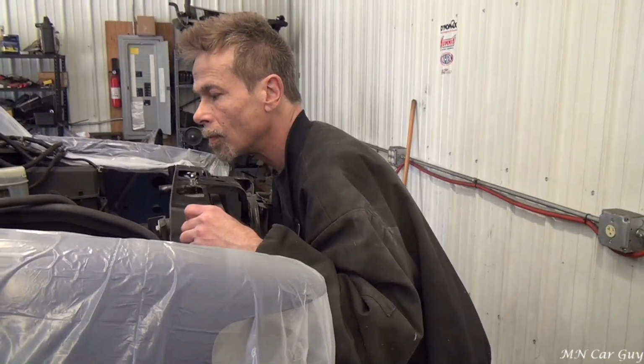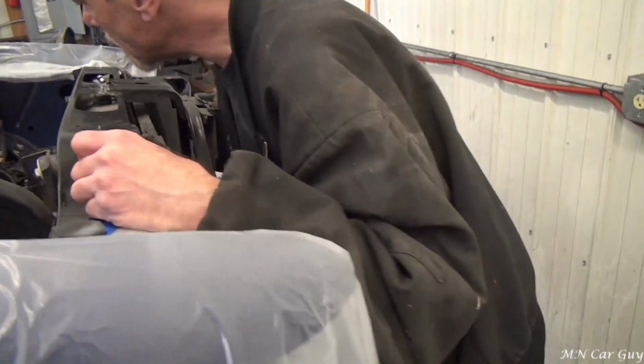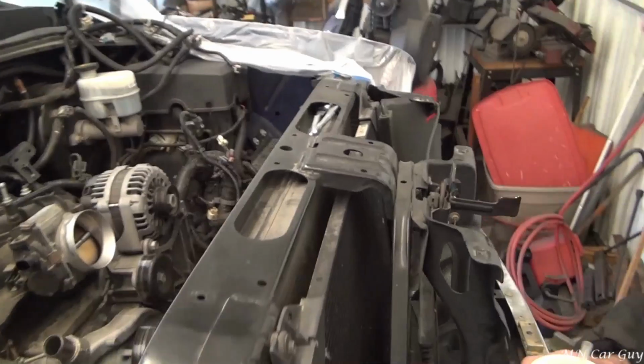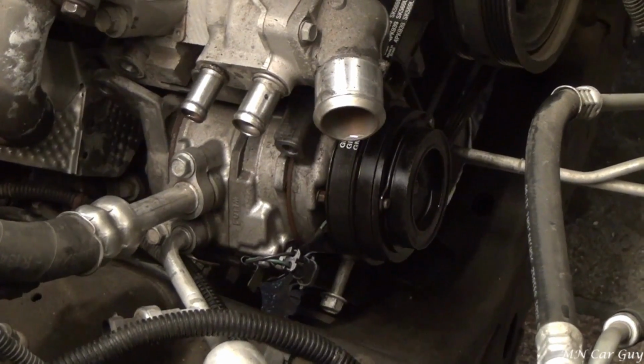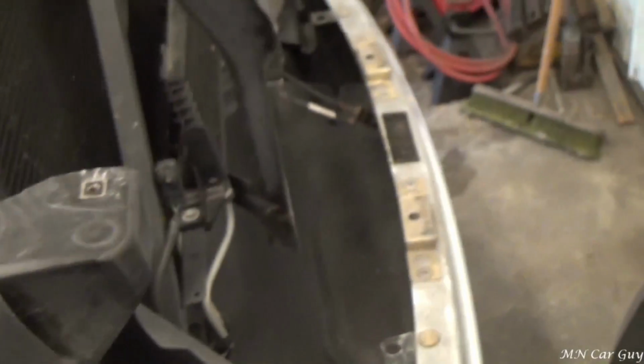Okay. All right, so we got the fans out, it looks like, right? Yep, the cooling fans are out, and then the AC compressor is next, and that is unbolted from the block, but I'm trying to figure out a way to loosen it so I can get the belt off, and I haven't figured that out yet.